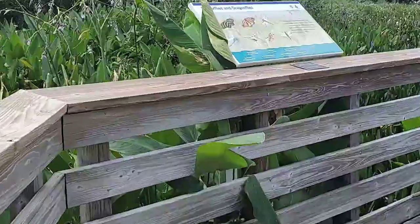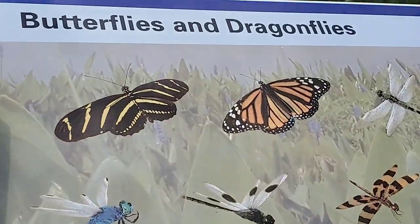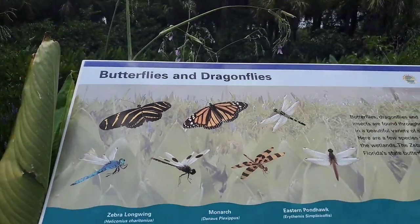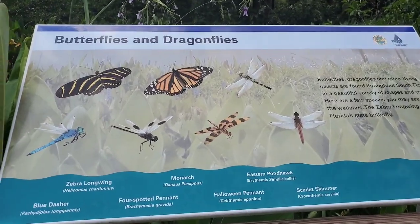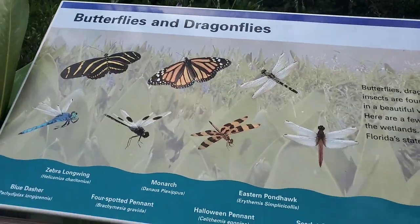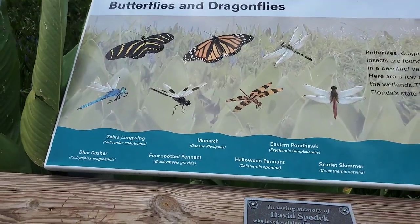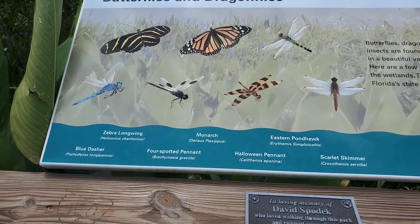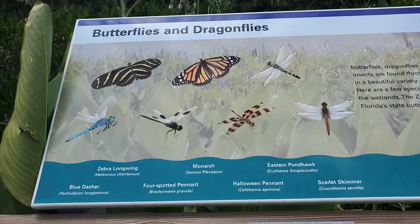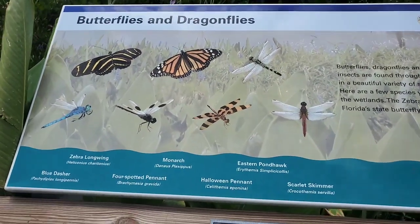And we are here at our next stop, where it is a good refuge for butterflies and dragonflies. Beautiful. The swallowtails, the monarchs all visit here. Then for the dragonflies, the scarlet skimmer, the Halloween pennant, the four-spotted pennant, the blue dasher, the zebra longwing, and the eastern pondhawk.